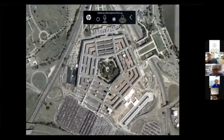So here's a nice aerial photograph of the Pentagon. You can see the 5 sides, the 5-acre courtyard in the middle. And if you look, there's 5 concentric rings around the Pentagon, and they're all independent, meaning you can actually drive in between those different rings. The rings are called the ABCDE ring, and I'll talk about that a little later.